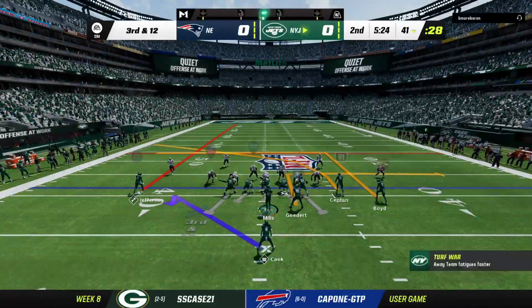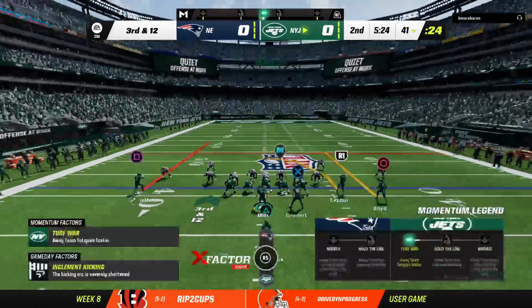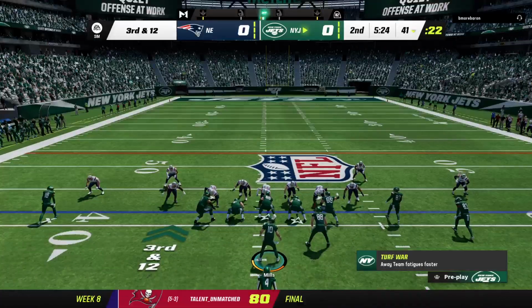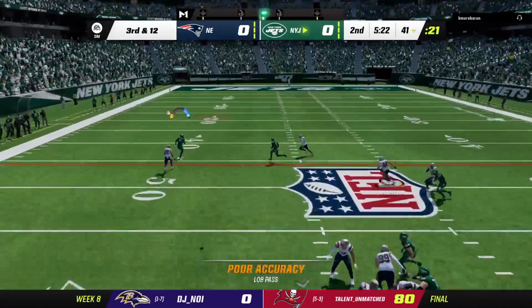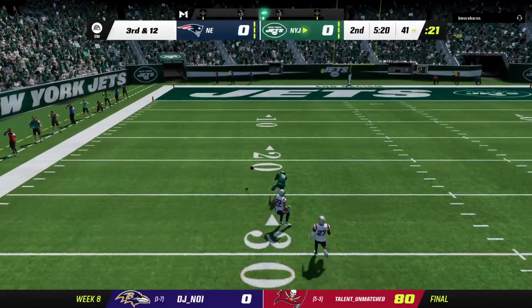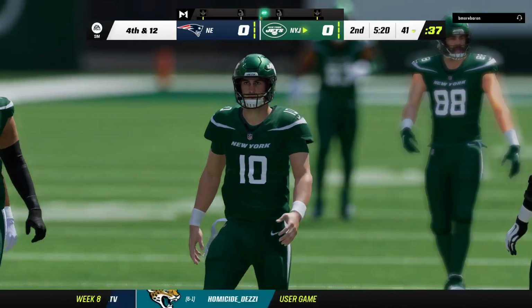An incomplete pass on that last play, and that means they'll need to come up with something here on third down. Working out of the gun, Mills. And it's incomplete. Took a shot. I had it and I couldn't get it to you, big dog.